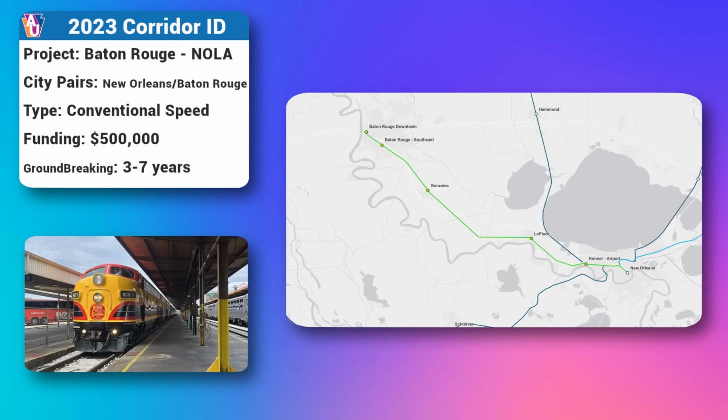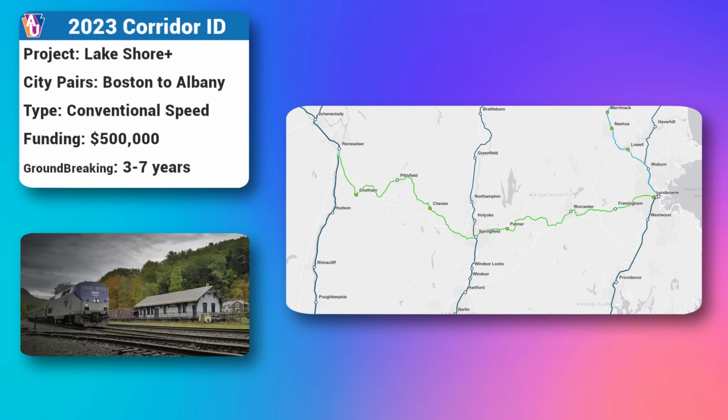So we'll see. I'm still going to guess 3 to 7 years, depending on how long the Mobile train takes. I'm calling this train the Lakeshore Limited Plus, or the Lakeshore Plus.